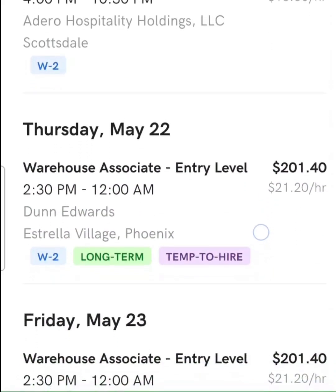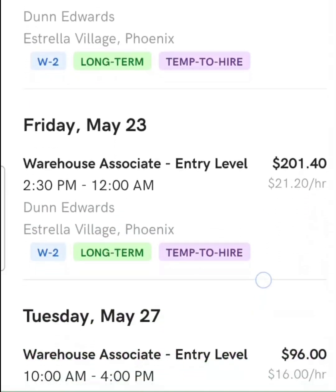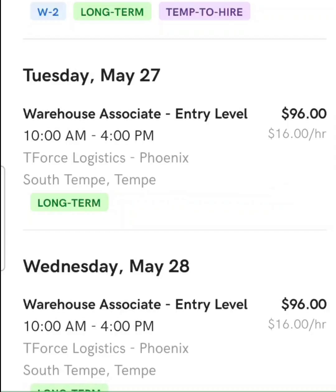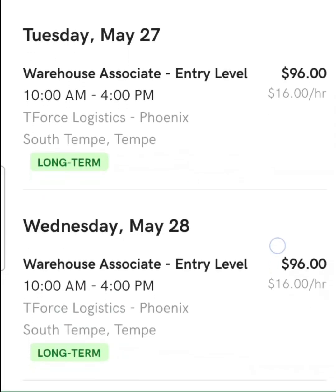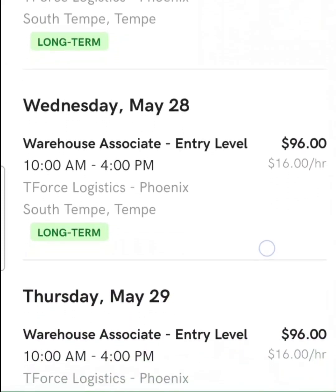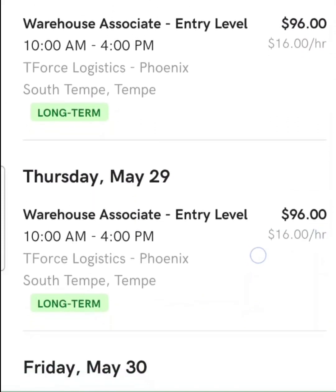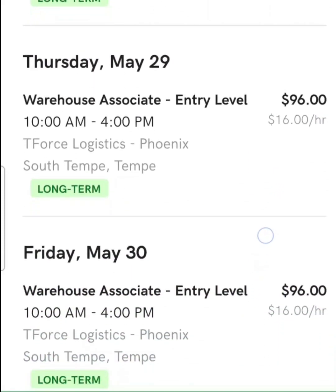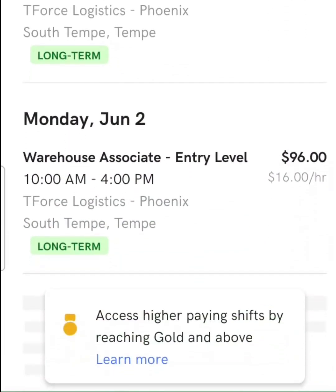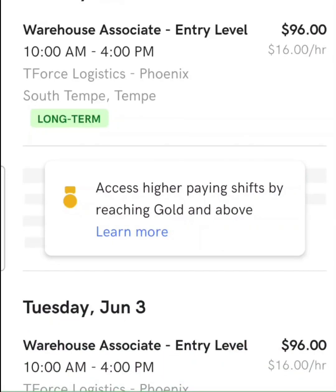And this is a good app. They have 1099 work as well as W-2 work. I'm doing a W-2 job tomorrow, where they're going to take the taxes. But they do have some jobs that are 1099. I haven't seen them, but they do advertise that they have them there if you want that option.